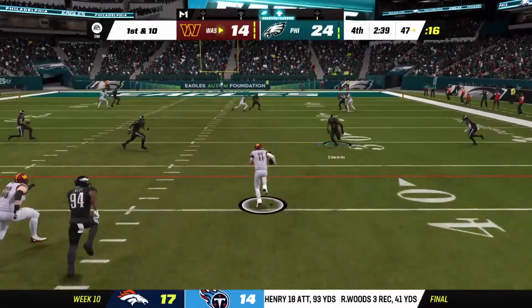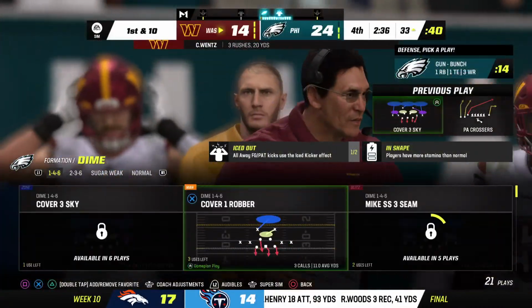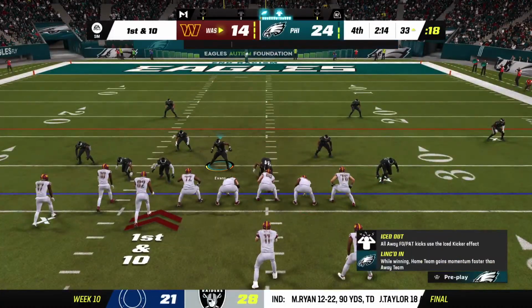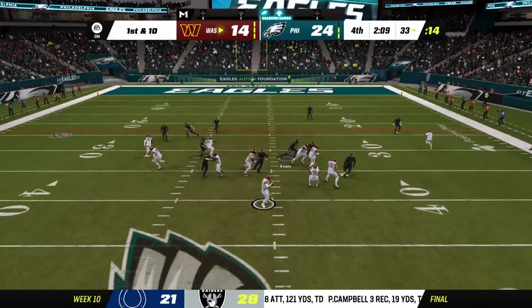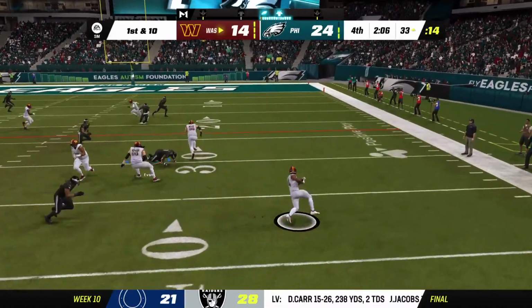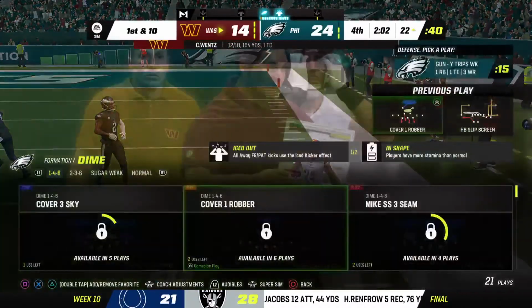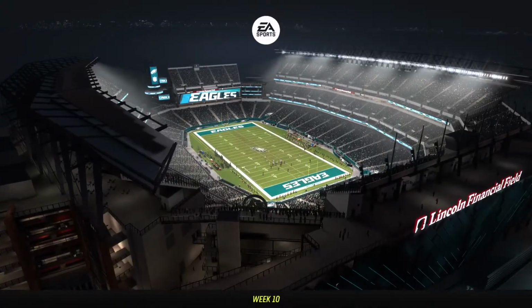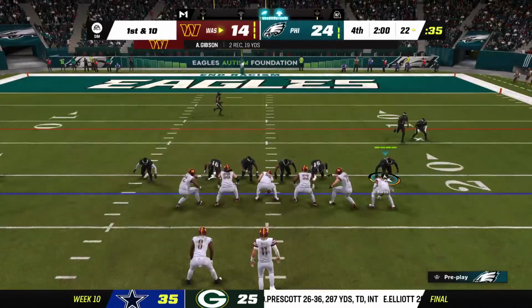Now the question is, can they string a few of those together? And he's going to be taken down at about the 33. So they'll come up 1st and 10 now from the 33. Wentz going to throw. They'll set up the screen for Gibson. And he'll get this to the 22. So they began the play at the 11, and it's a gain of 11. 1st down. 11 more on that one, and another 1st down. 2 minutes left to play in this football game here on EA Sports.